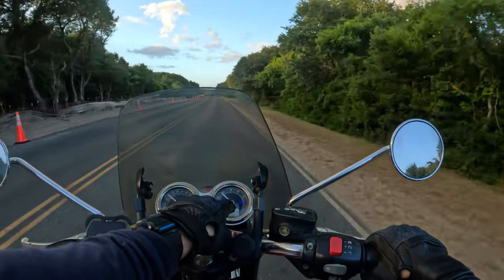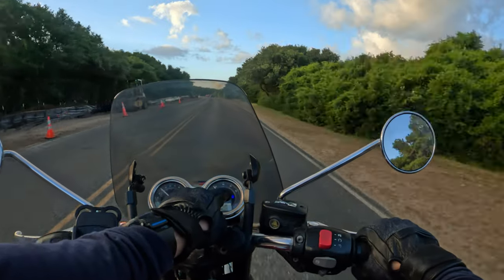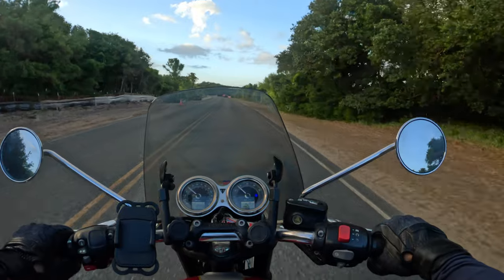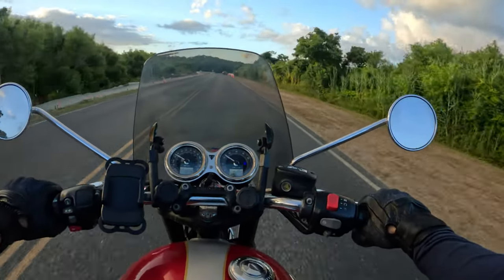And I love it. It's so wonderfully British because it says 60 on the tachometer instead of like 6000 or 6 times 1000 or something. The British always have to do it the British way. So I think it's cool.